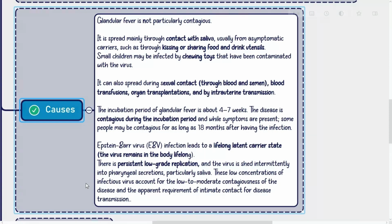Glandular fever is not particularly contagious. It is spread mainly through contact with saliva, usually from asymptomatic carriers, such as through kissing or sharing food and drink utensils. Small children may be infected by chewing toys that have been contaminated with the virus. It can also spread during sexual contact, through blood and semen, blood transfusions, organ transplantation, and by intrauterine transmission.